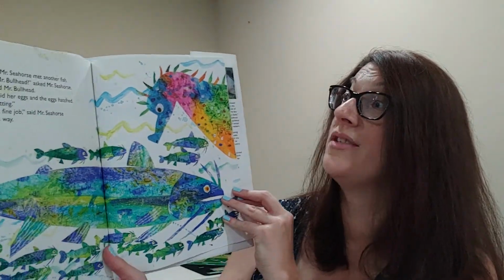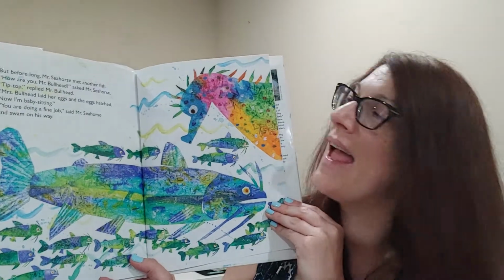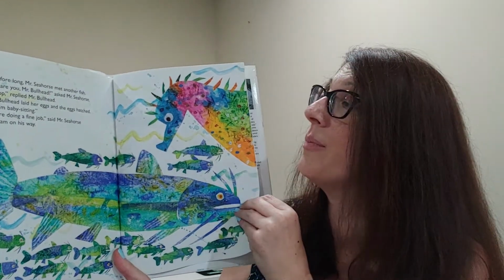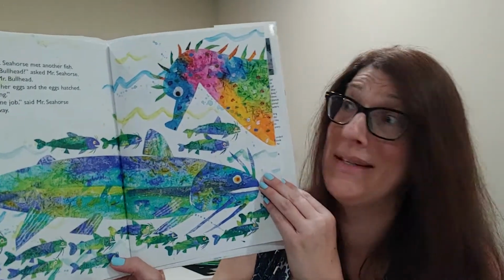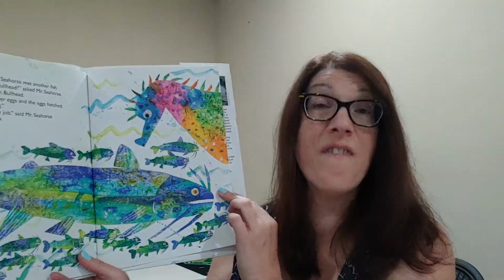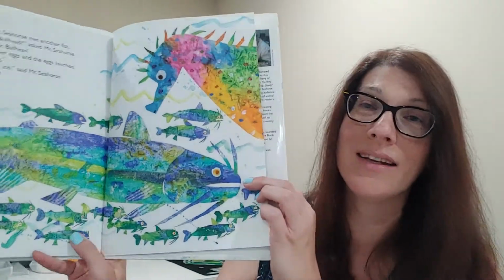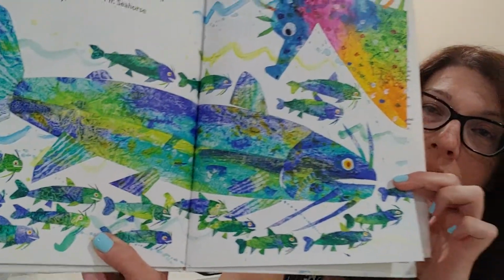But before long, Mr. Seahorse met another fish. "How are you, Mr. Bullhead?" asked Mr. Seahorse. "Tip-top," replied Mr. Bullhead. "Mrs. Bullhead laid her eggs, and the eggs hatched, and now I'm babysitting." Look at all those babies he has to look after. Whoa. "Well, you're doing a fine job," said Mr. Seahorse, and he swam on his way. Bye, Mr. Bullhead, and your hundreds of fish babies. Good luck with that.